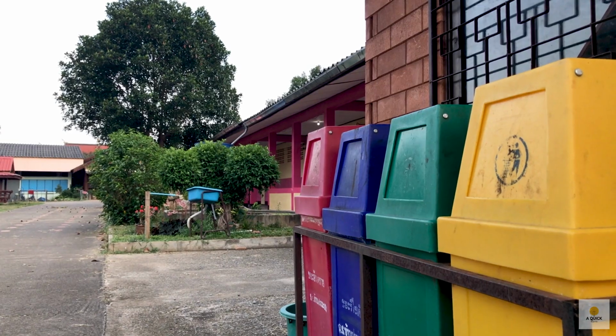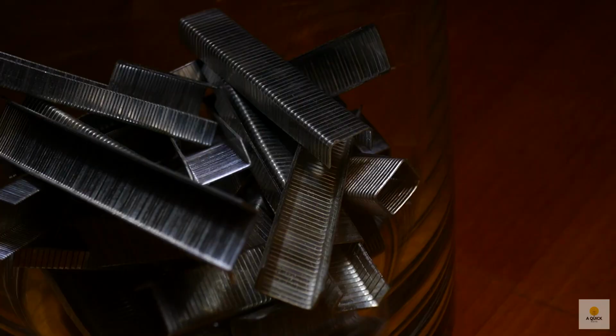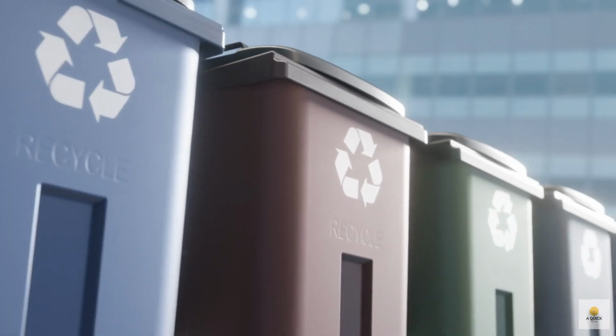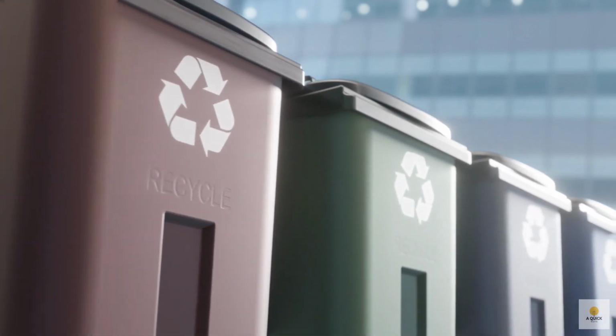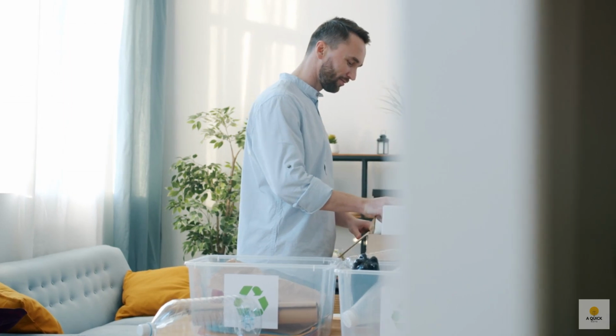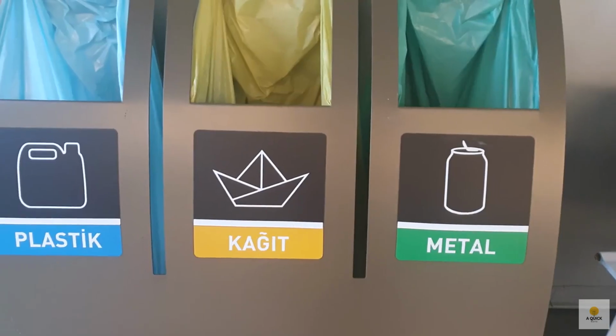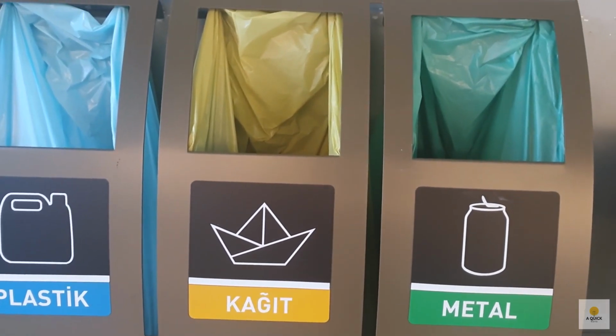Now, let's talk about you. Do you recycle? Maybe your school has those special bins for recycling. You know, the ones for paper, plastic, and glass. And don't forget about home. You might have separate bins for things like cans and newspapers. Guess what? Your family might be in on the recycling action too. Maybe they have their own bins at work.